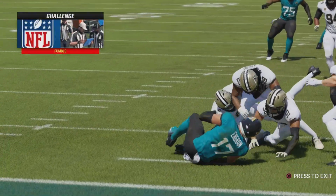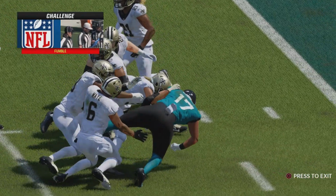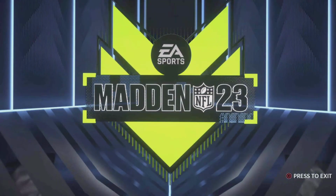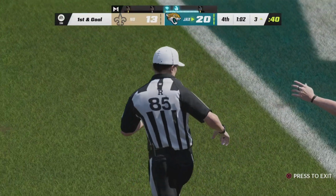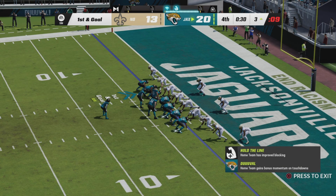Now the question, was the knee in fact down before this ball comes loose? And is the video convincing enough to overturn it? A lot of factors here. Remember, you also need clear possession of football afterwards. This is a tough one to overturn. So that one overturned. They say the knee was down, and that will not be ruled a fumble.